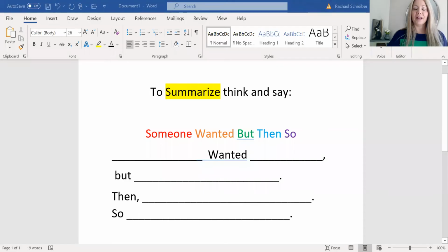I'm going to pull that up right now for you. Whenever we have to give a summary, that's the noun. Whenever we have to summarize, that's the verb. We think and we say, someone wanted, but then so. Now, when we say it, we don't say the someone, we fill it in with the character's name. But that's the strategy we use to summarize.